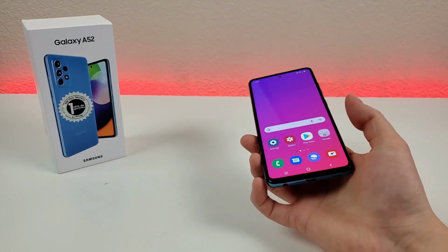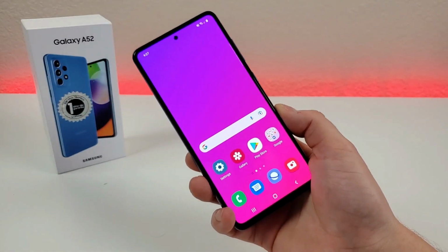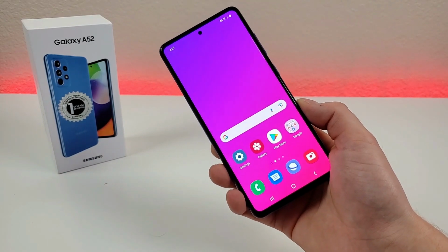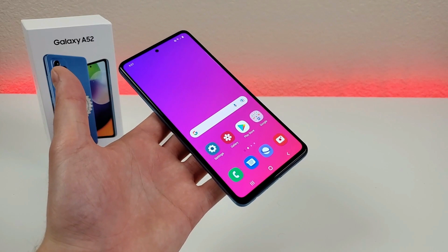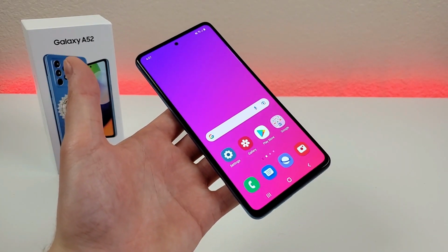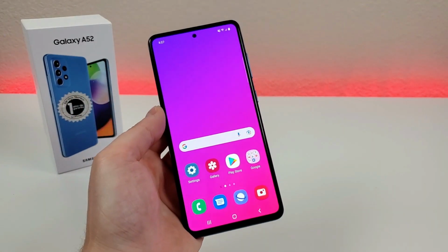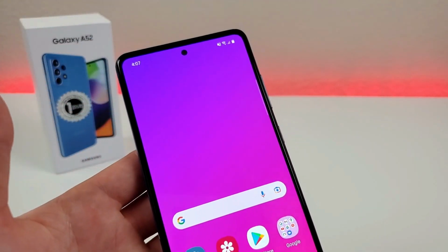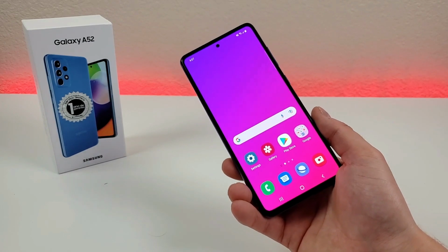So in general, is the Samsung Galaxy A52 4G model worth buying in 2022? And in general, I would say that this phone is certainly a good choice. What I like about it is that in pretty much every category that's important, it does a good job. It has a powerful processor, it has good cameras, we're getting a lot of storage here with the phone, we're also getting a really good quality display with the device as well. So in general, it checks all the various boxes that are at least important to me.